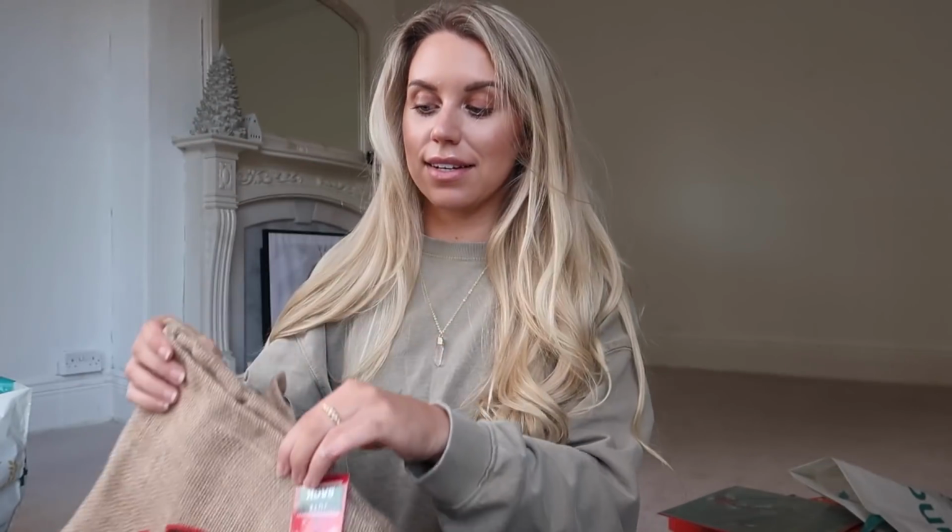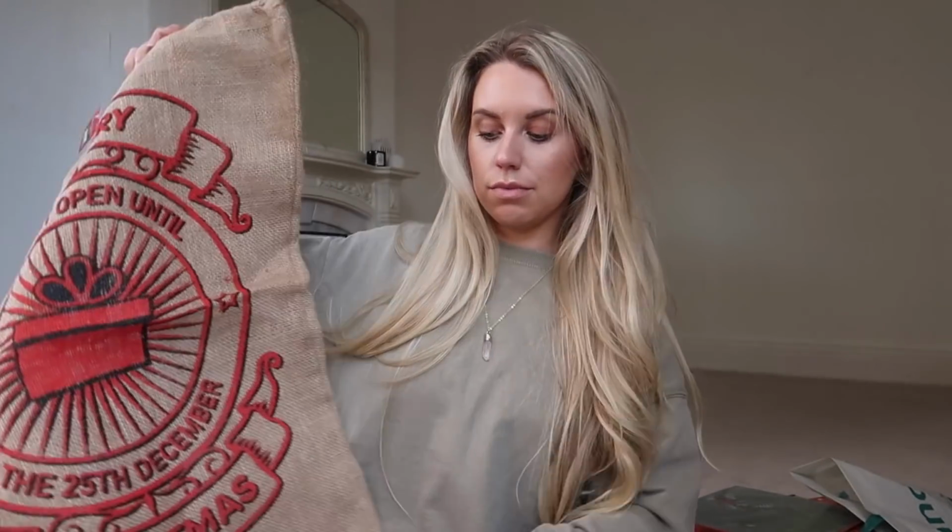I picked up 2 festive jute sacks, they're called. These are going to be for Tom's nieces. He has 2, hence why we have 2. They're only £1 each, really generously sized as well. So good for loading in the Christmas presents for them.